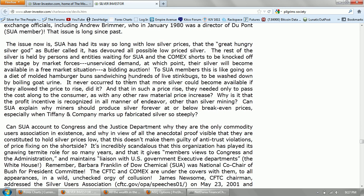The issue now is SUA has had its way so long with low silver prices that the great hungry silver god, as Butler called it, has devoured all possible low-priced silver. The rest of the silver is held by persons and entities waiting for the SUA and the COMEX shorts to be knocked off the stage by market forces, unserviced demand, at which point their silver will become available in a free market situation bidding auction. To SUA members, this is like going on a diet of molded hamburger buns, etc.